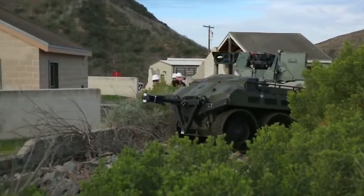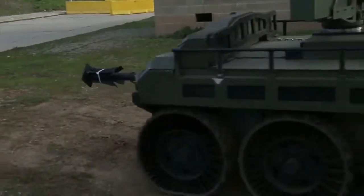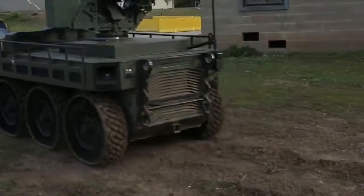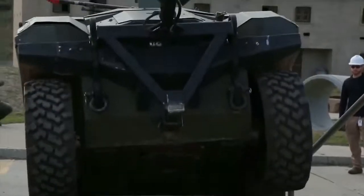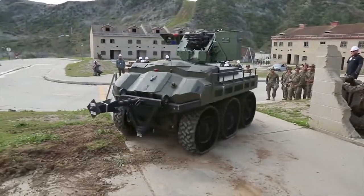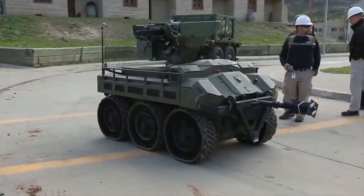The Hunter Wolf can carry a maximum payload of up to 450 kilograms. The Wolf can be installed with a remotely controlled weapon station holding a M240B 7.62mm machine gun, M134 general purpose machine gun, and a M2 .50 caliber machine gun.